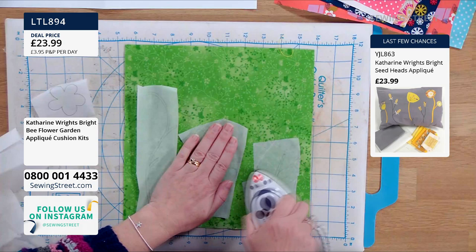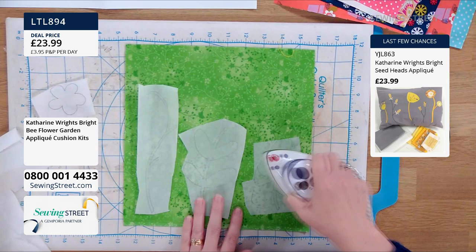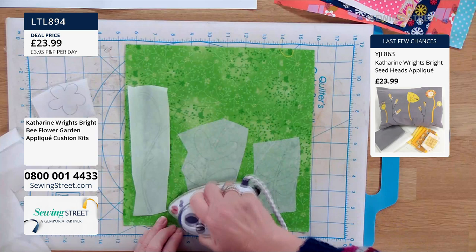For being prepared. I was well organised. I know, it doesn't happen very often. Right. So you can see I'm just ironing over it for a few seconds and it's sticking down nicely.